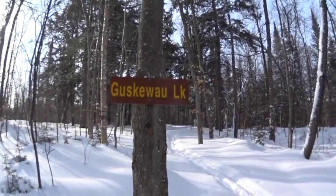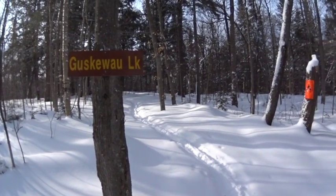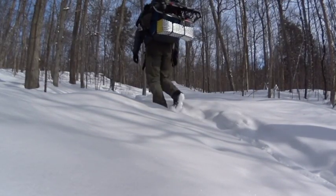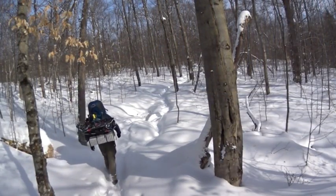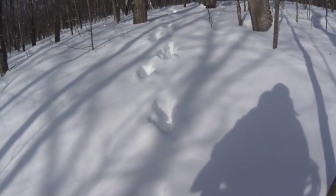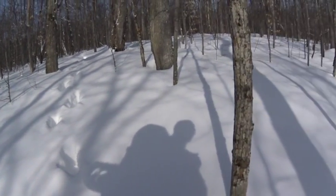This is the trail from the north side. Trying to find the lake. It's the first moose tracks I've seen in the bush this winter.